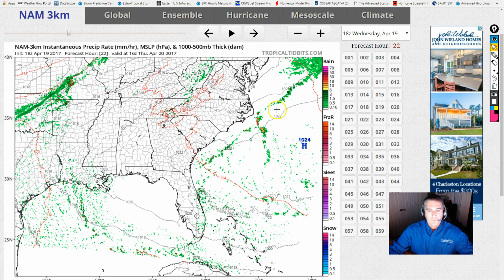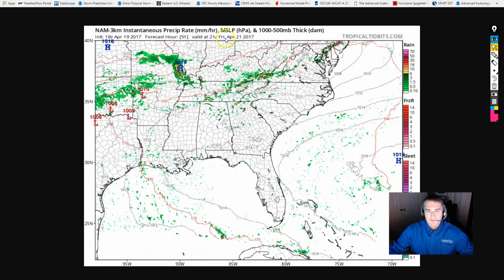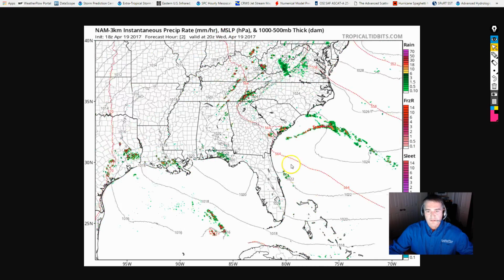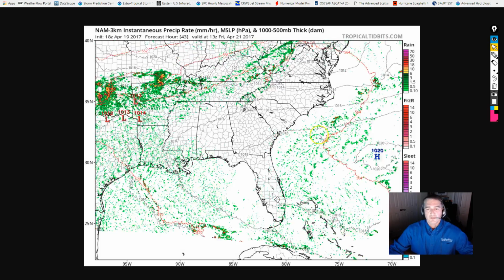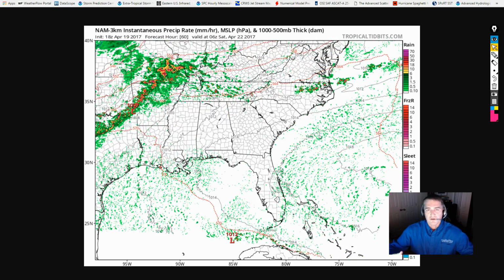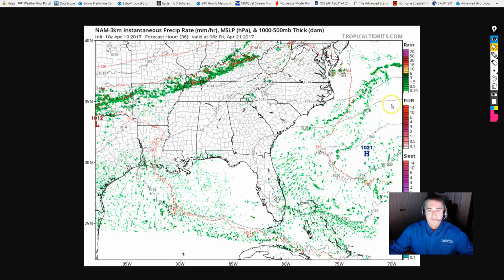So if we look at the NAM3, we'll take a quick look at the precipitation outlook. It looks like we have a few chances for showers. We'll wait for this to finish at Saturday morning and then restart again. You can see a little bit of shower activity overnight, then things sort of dry out around that high pressure, especially the coastal areas. We'll get the coastal dry line. Drier air equals a better, more successful sea breeze.